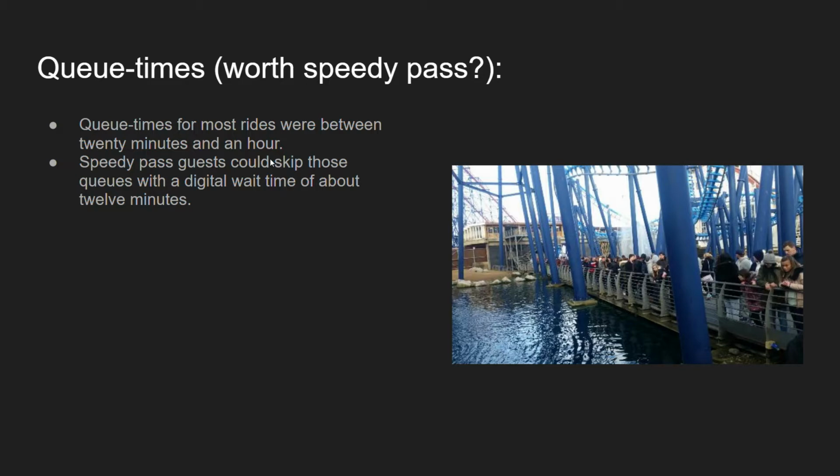And of course, Speedy Pass, if you get standard, which I'll discuss the prices of later, you do have to wait the same amount of queue time, but you don't actually have to stand and wait in the queue. You can go to the exit once the timer has ended and get on the ride from there. So you can actually go and sit and eat some food for 10-12 minutes, and then you can quickly hop on the ride rather than stand in a line.